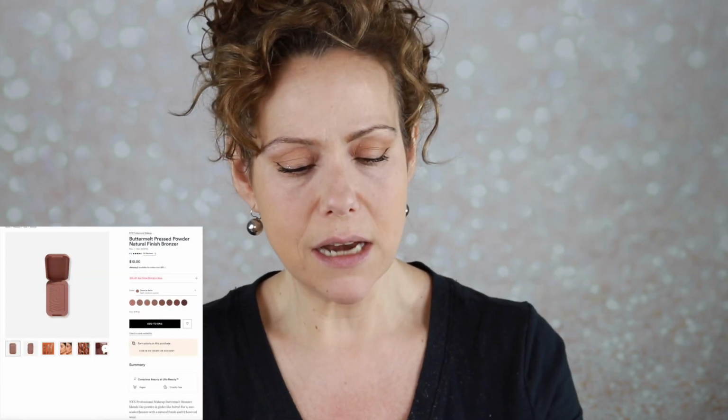Let's break into this NYX bronzer. Again, I picked up the shade Deserve Butter. I love the packaging, very cute. I'm gonna use my Jasmine Beauty bronzer brush. I'm gonna tap in a little bit of kickback. It smells nice. Like the Physicians Butter Bronzer, but a little less in your face. It's a soft vacation smell. It's a little warm, but not too much.